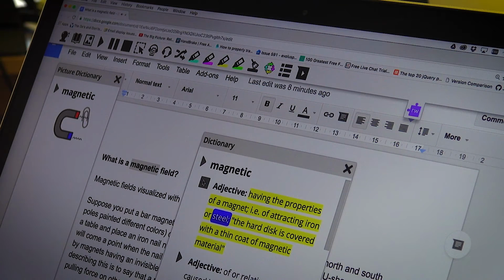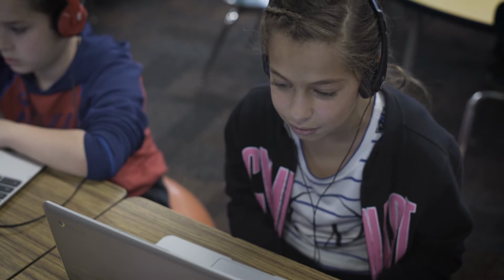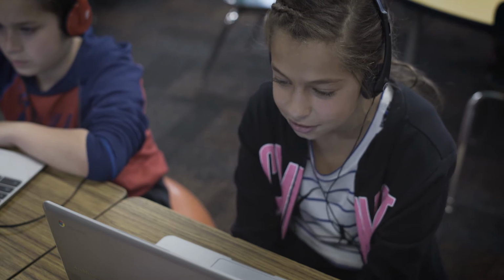Some students may want to have those words read aloud to them. Some students may want to use a tool to just have a definition looked up. Some students may even want to have their speech translated into words. So it gives students the freedom to do what they want to do across all content areas.